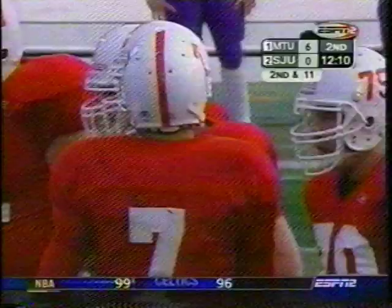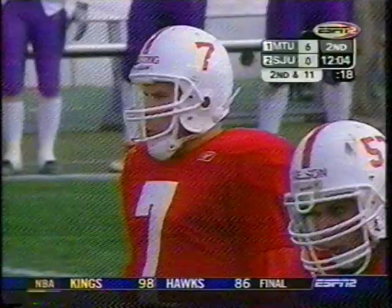And again, if you're just joining us, St. John's has its quarterback call his own plays. So Keating, there's nobody shuffling in plays. It's all on the quarterback's shoulders.